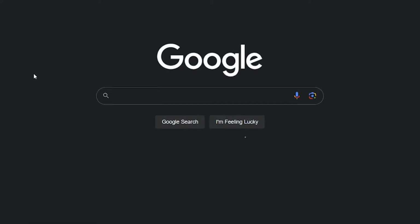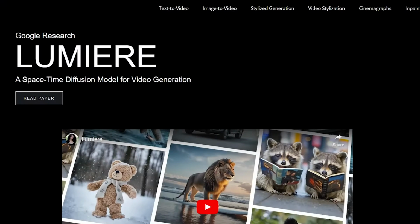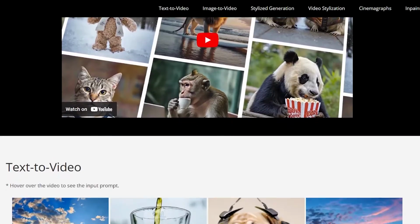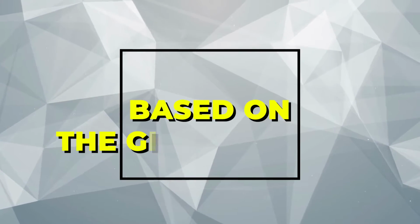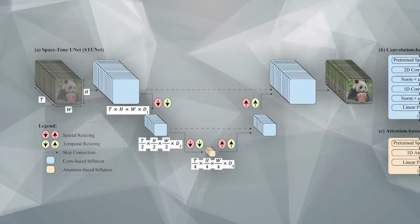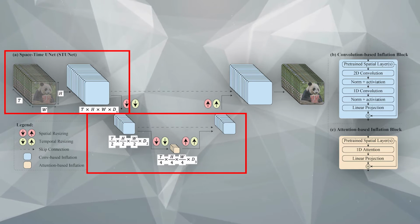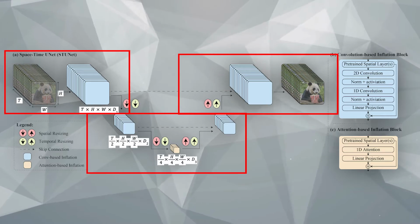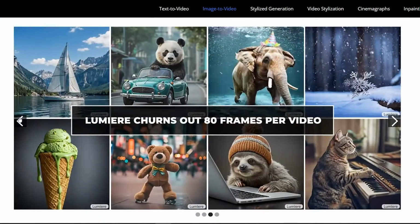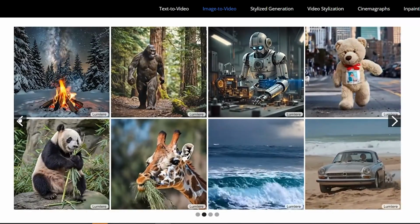I know you want to ask about Google's Lumiere, and I already have the perfect answer for you. When Lumiere hit the market some weeks ago, it boasted superior video quality compared to its predecessors. Here's how Lumiere works. It starts by building a foundational frame based on the given prompt. Then, it employs the StuNet framework to predict where objects within that frame will move, creating additional frames that smoothly transition into one another, resulting in the illusion of continuous motion. Notably, Lumiere churns out 80 frames per video, a significant improvement over the 25 frames produced by Stable Diffusion.